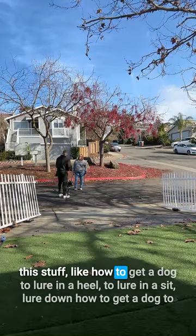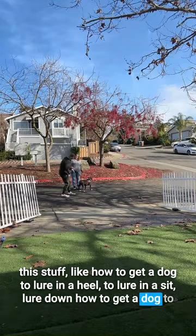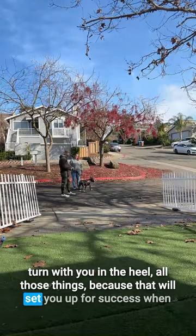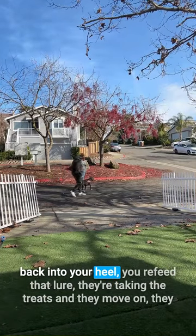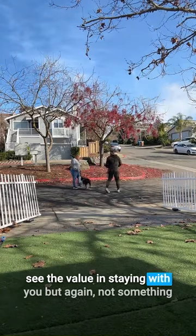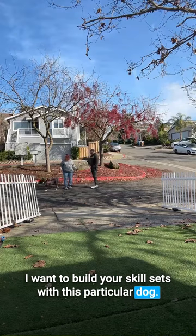So if you're touching a lot of dogs with the rescue, maybe even younger dogs, practice this stuff, like how to get a dog to lure in a heel, to lure in a sit, lure down, how to get a dog to turn with you in the heel, all those things, because that will set you up for success when you have a dog that's a bit of a rodeo. And when you get them to choose you and they come back into your heel, you refeed that lure, they're taking the treats and they move on. They see the value in staying with you. But again, not something I want to build your skill sets with this particular dog.